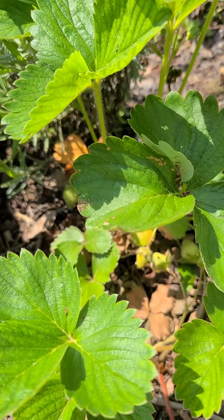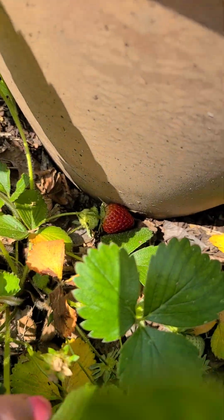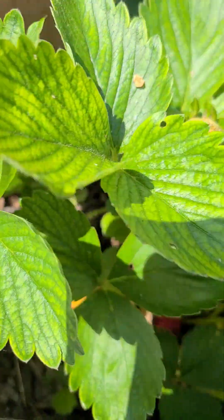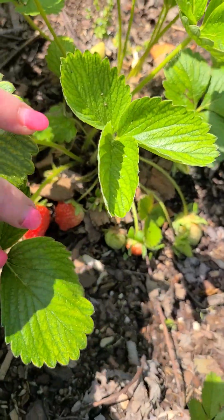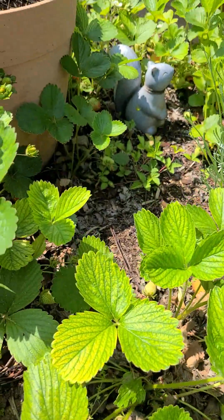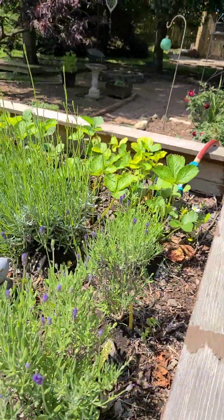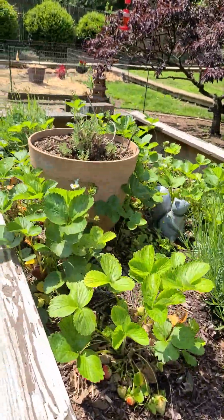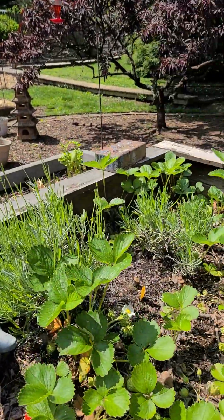So many strawberries this year. This is the third year of the planting of the strawberries in this patch. And what is pretty interesting is that at the end of the season 3 years ago, I bought this strawberry plant.